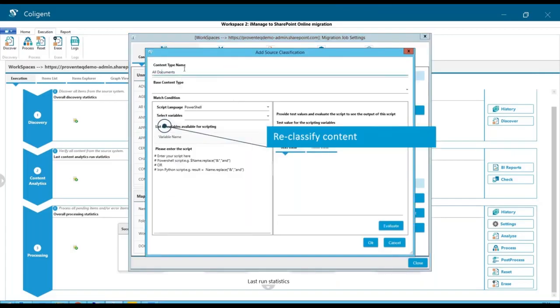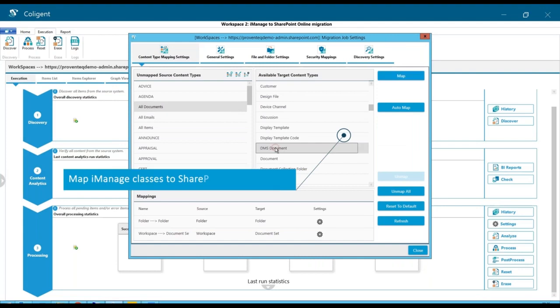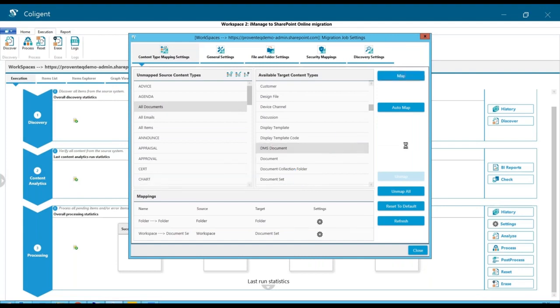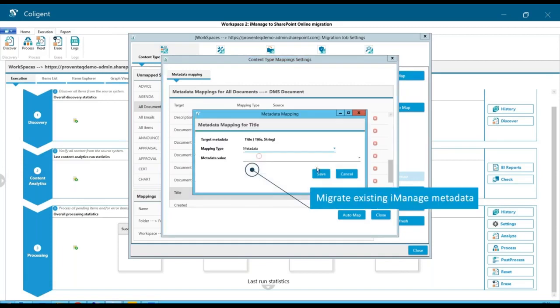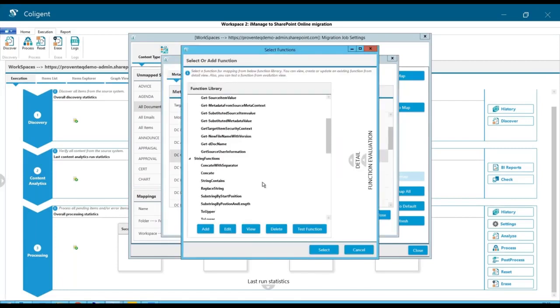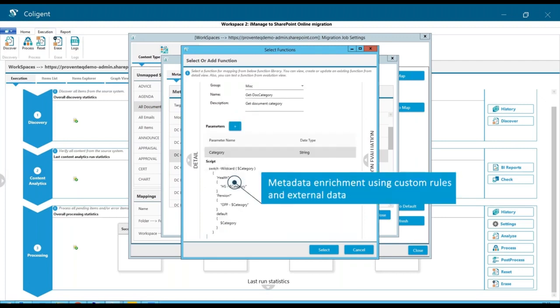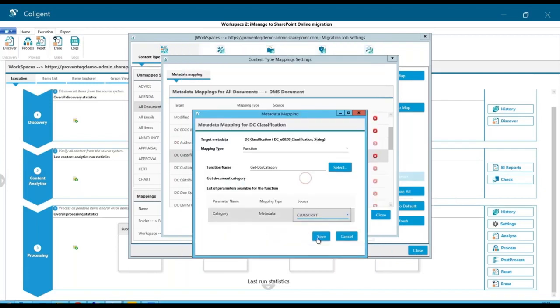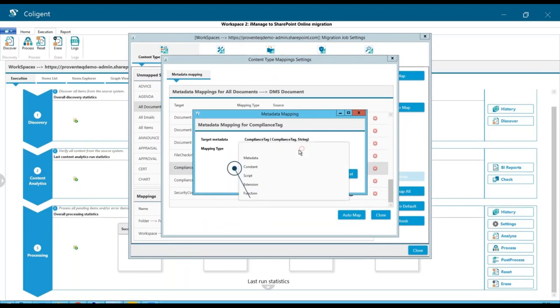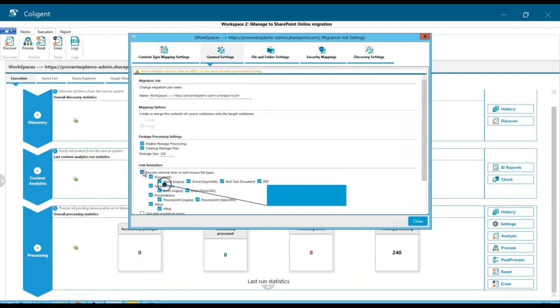Next is the enrichment. How can you recategorize content? Perhaps you haven't set the right document classes within iManage, so you can create your own custom classes. You can map them onto custom content types and assign metadata, which could be all the metadata available from iManage mapped as is, or you could enrich them by using custom rules to extract some data or transform some data. So here we are setting some rules to change the classification name and assign it. You can also set retention labels and make it more compliant. So data, when it ends up in M365, has got the right labels applied. You could also look at applying security labels, so the sensitivity labels.